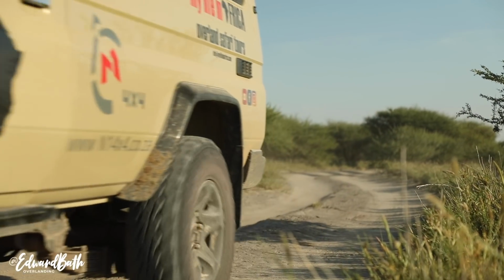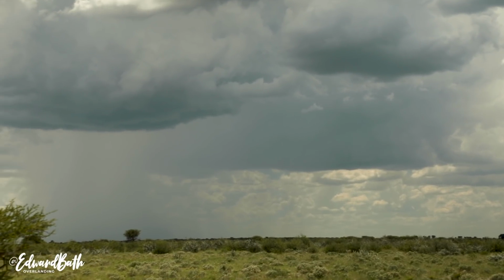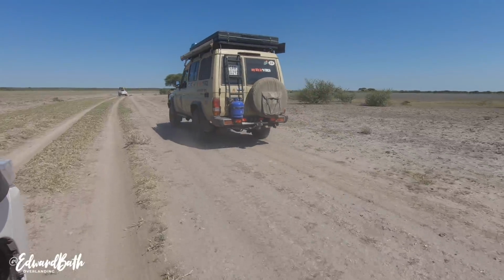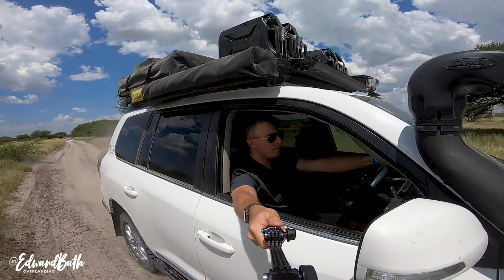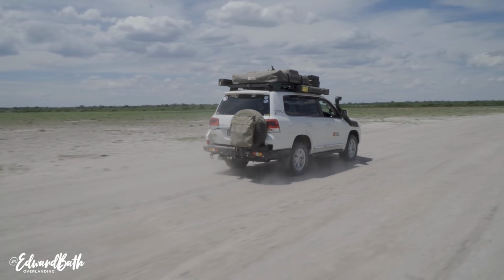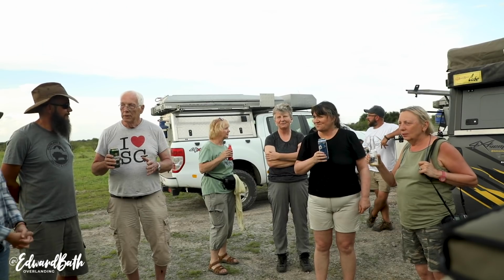On our way back to camp, the weather began to change. With the thunderstorms giving us a taste of what was to come, we spent the rest of the day catching up with fellow overlanders and relaxing. And I must say, I really do have an awesome group of mates.